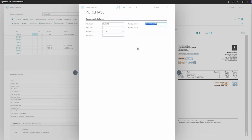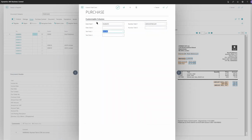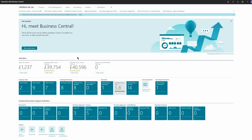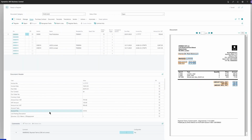Yeah, there we are. Please note that the list that we look up here is a mix of PDF master template and XML master template. So this is a combined list. Remember to choose the right one, and I make it on this invoice number. There we are. And going back, a nice little message pops up and says you need to close the page and reopen it in order for the columns to be rendered correctly. So let's do that. And there we are.